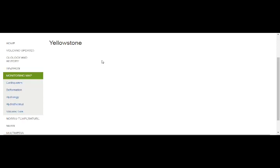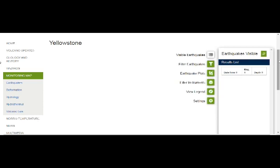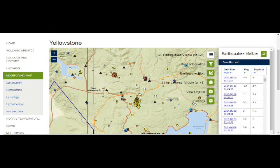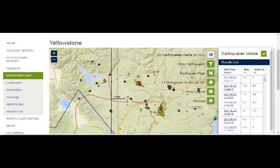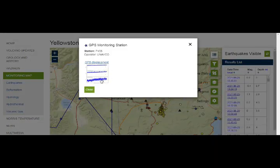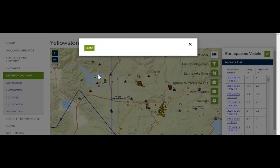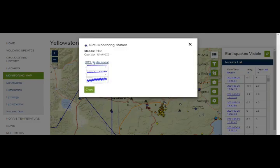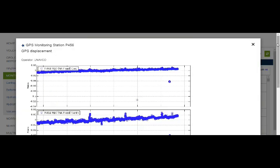Remember the first GPS that we saw showed that Norris Geyser Basin, where we had the Porkchop Geyser eruption yesterday, and those 96 quakes, where's the GPS that we saw? Was it this one? You see, it's inflating. Okay, that's the one that we saw, I believe. What happened? Did it close? Okay, anyway, we saw that. Let's say it again. It's inflating. That's inflating, definitely. It's going northeast and it's inflating.